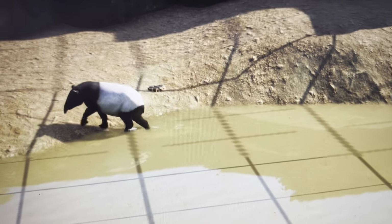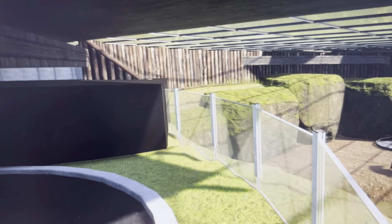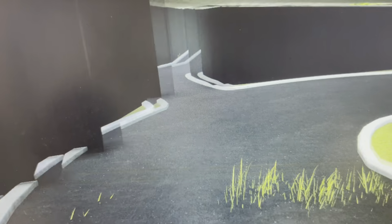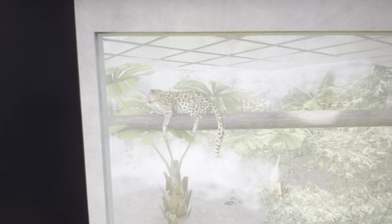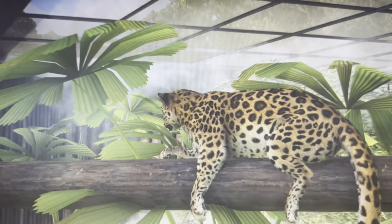Oh, there. I almost got hit in the roof. But here is the tapir, the Malayan tapir. Now we're gonna go to the animal no one sees. And when I say no one, I mean no one. The leopard. I haven't seen him do that. Oh, what? He did it just for you guys.